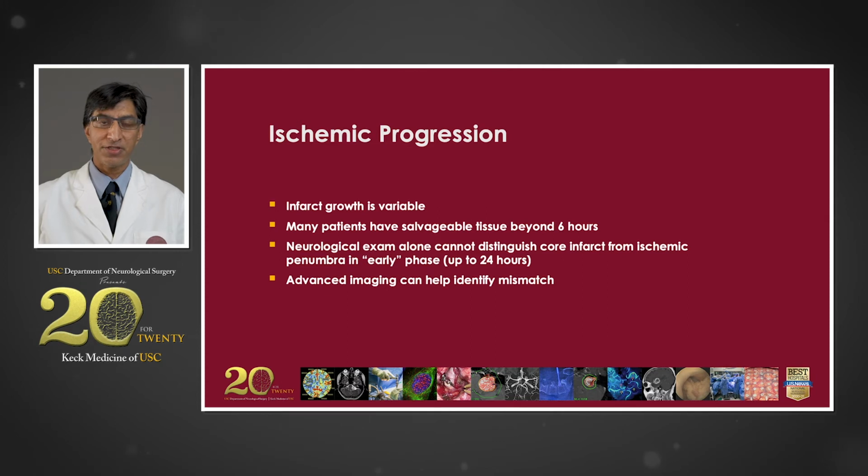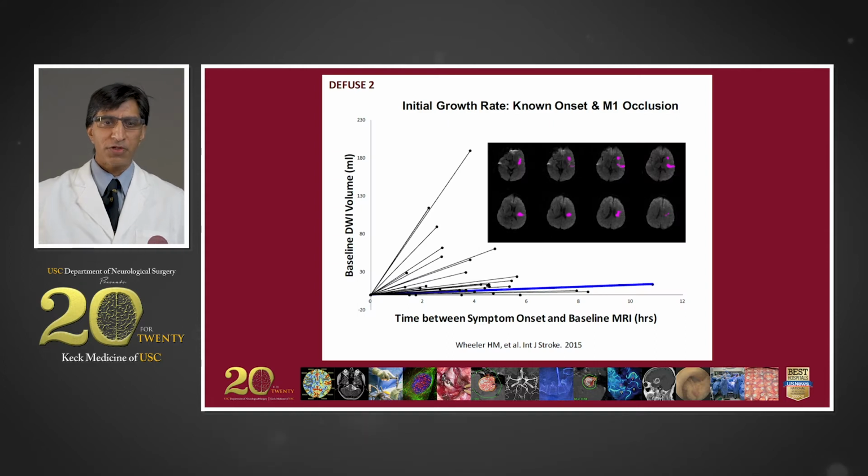However, advanced imaging tools, such as the ones I'll discuss later, can help identify this mismatch, and in appropriate patients, reperfusion therapy to open up the vessel can help restore lost neurological function if such mismatch is present. This principle is illustrated in the next 2 slides.